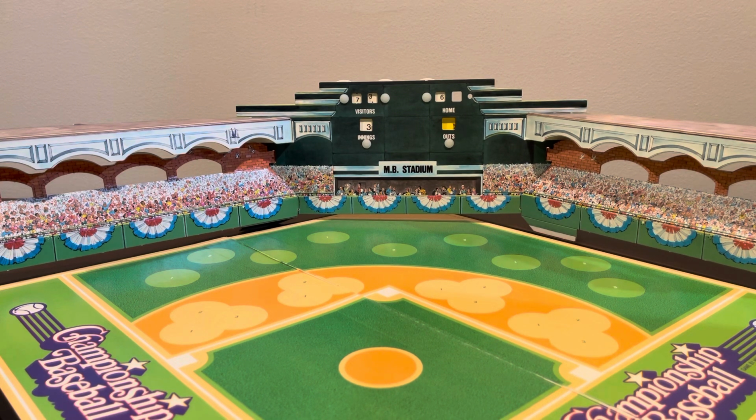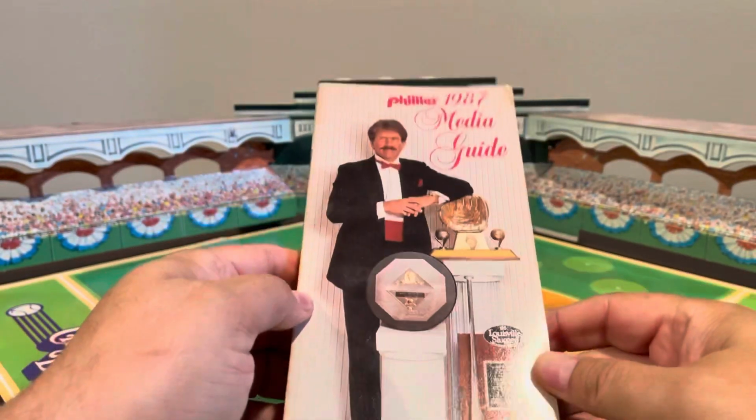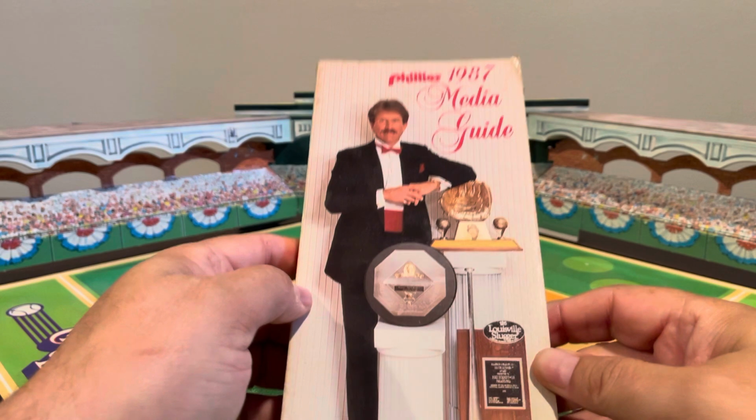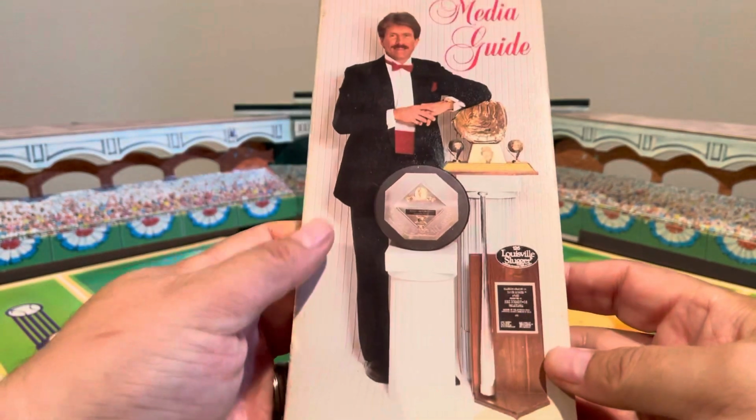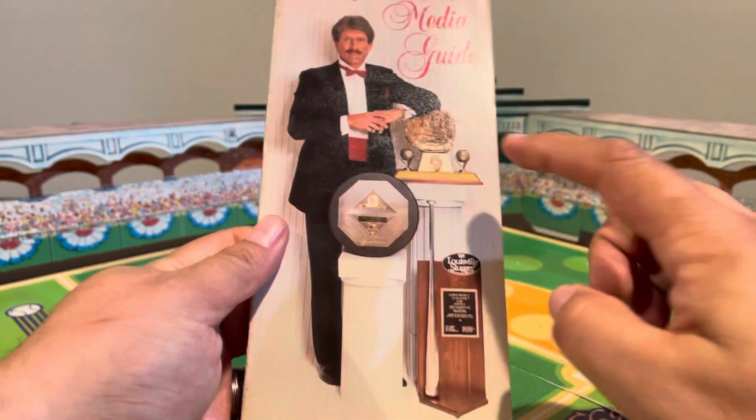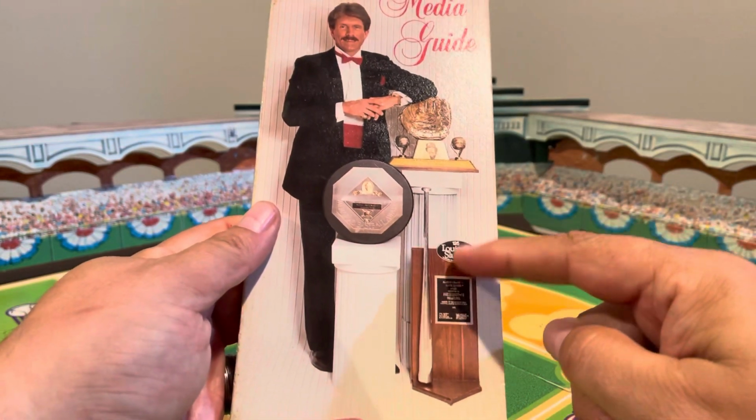Let's get to it. Today's random Mike Schmidt collectible of the day. The 1987 Phillies Media Guide. Mike Schmidt prominently displayed on the cover with some of his awards hardware. Gold Glove Award, MVP, and Silver Slugger.